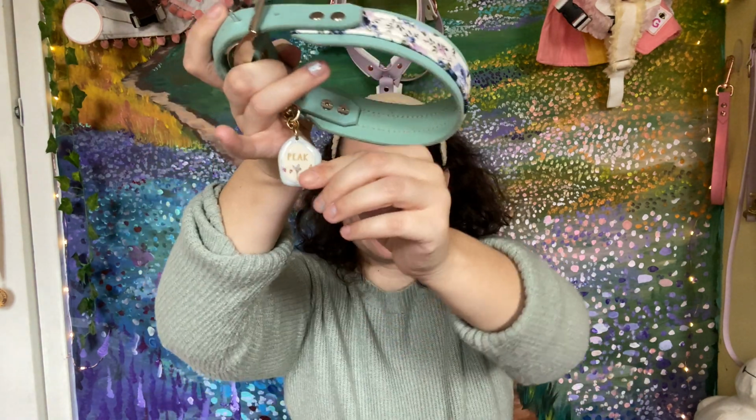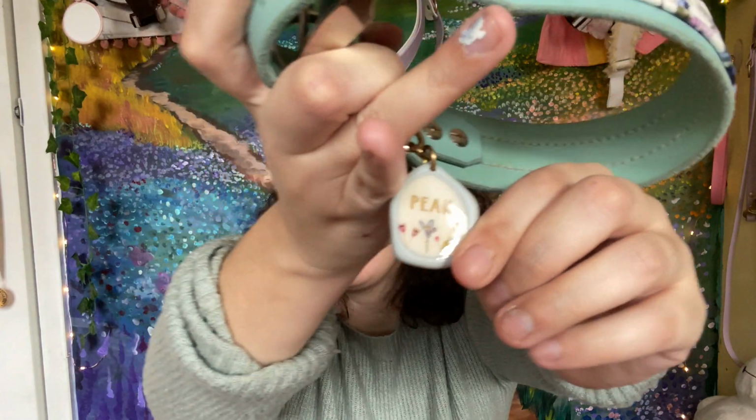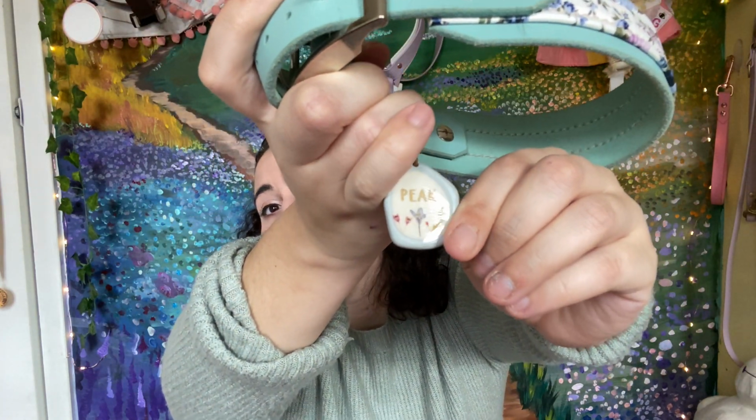This is one of the tags, again, of the person that does really delicate tags. I will, again, link them down below because I'm forgetting the names, but Wealthy Wears collars. These are go-to. Peak does not wear them when there is rain or bad weather out because, again, it's leather and I don't want to damage it.